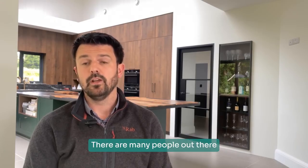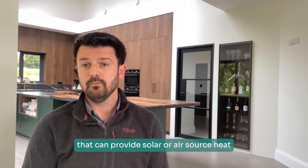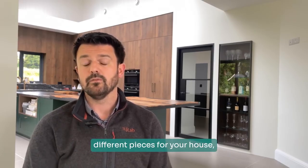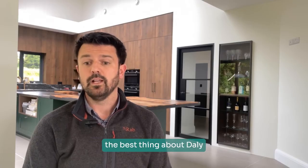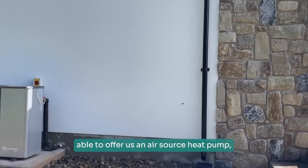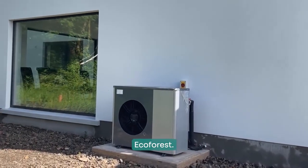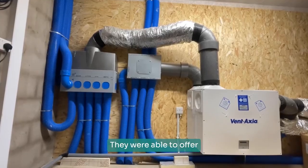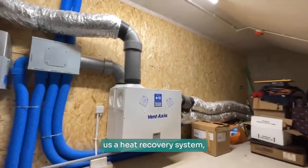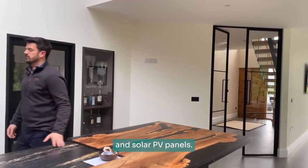There are many people out there that can provide solar or air source heat pumps and different pieces for your house. The best thing about Daly Renewables was it was a complete package. They were able to offer us an air source heat pump, EcoForest, a heat recovery system, underfloor heating upstairs and down, and solar PV panels.